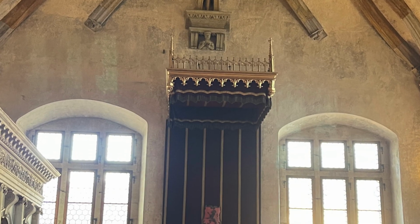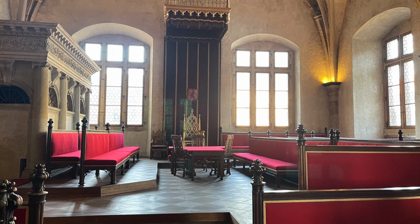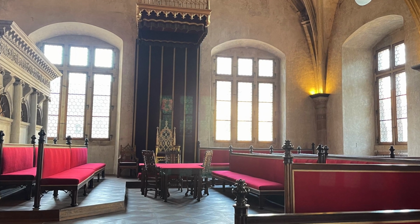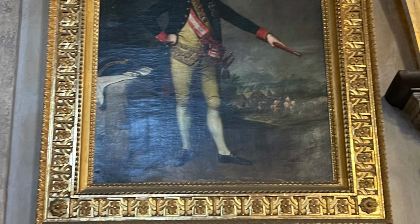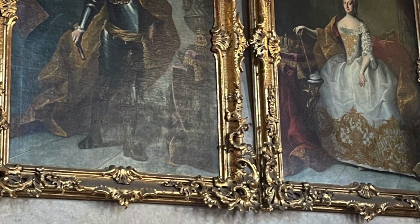Now catch this. This room is called the Diet Room, and not for eating, but where the state assemblies took place. The throne was for the king, and beside him was the archbishop, and the benches were for the representatives of the estates. And if you are just a representative of the royal towns, you would stand by the window having just one vote. So basically your vote didn't really matter.